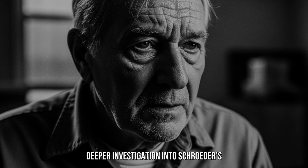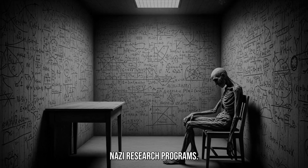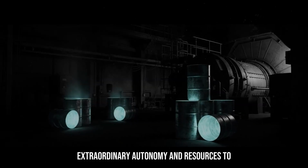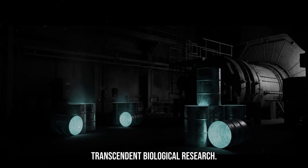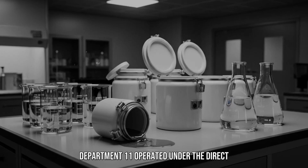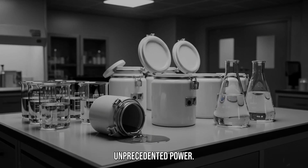Deeper investigation into Schroeder's background revealed connections to a covert scientific division operating outside the oversight of conventional Nazi research programs. This division, known only as Abteilung 11 or Department 11, had been granted extraordinary autonomy and resources to pursue what internal documents called transcendent biological research. According to files recovered from Soviet archives decades later, Department 11 operated under the direct authority of Heinrich Himmler, who believed their work could provide the Third Reich with biological weapons of unprecedented power.